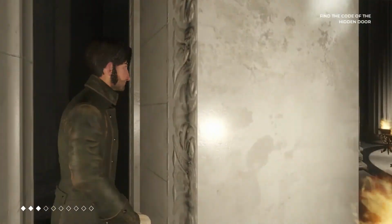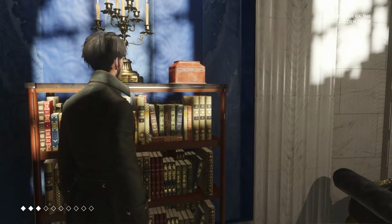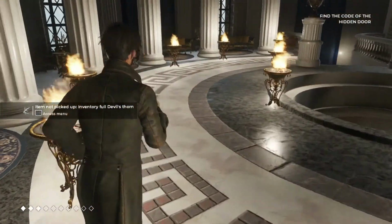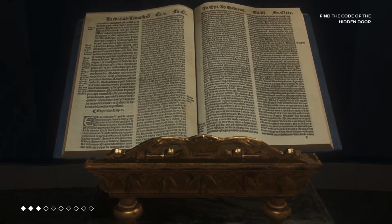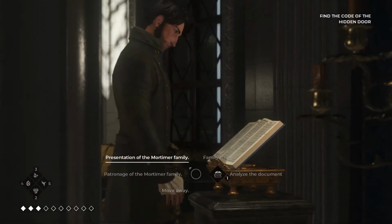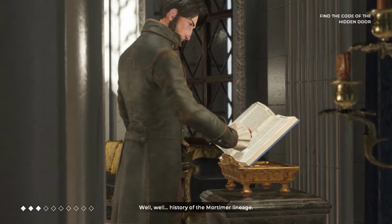Alright. What else we got here? Lockbox? Nope. Devil's Thorn is full. Nice. Here's a book. Usually good. Nope, these are bad, Will. These are always bad. Analyze document, Erudition. The presentation, patronage, or family tree? Let's check out family tree. Let's not. Well, because I already made the choice.